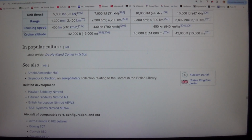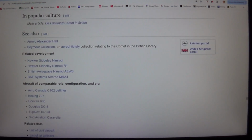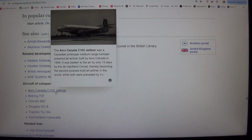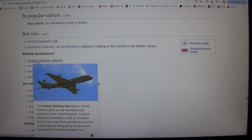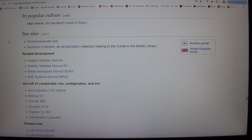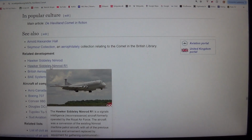In popular culture. Main article: De Havilland Comet in fiction. See also: 1 Arnold Alexander Hall. 2 Seymour Collection, an aerophilatelic collection relating to the Comet in the British Library. Related development: 1 Hawker Siddeley Nimrod. 2 Hawker Siddeley Nimrod R1. 3 British Aerospace Nimrod AEW3. 4 BAE Systems Nimrod MRA4.